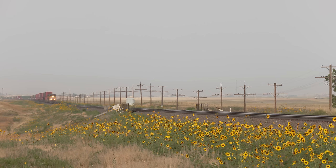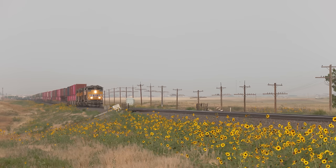It's early August, and wild sunflowers decorate the right-of-way for most of our trip across the Sidney Sub. UP 8914 is in charge of an eastbound stack train on Main 2, with four of its units on the point, and two mid-train DPUs. The train approaches a high-speed curve at milepost 460.